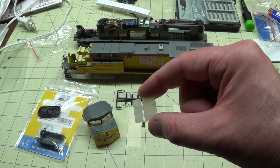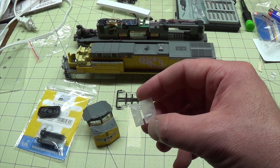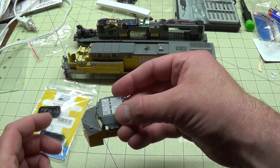Here's a 3D printed PTC antenna array that I got from Shapeways a while back. I'm thinking about painting that and putting that on the roof. That'll look great, I think.